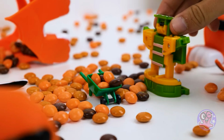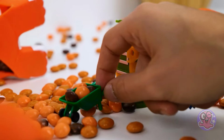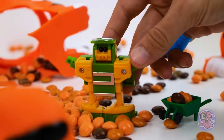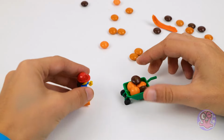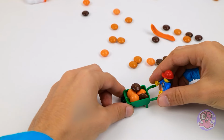Make way, the robot is coming. Whoa, he found something. This is a green cart. It can't be here on its own. Transformer, we need your help. I was right. We found the owner of the cart. Great. Just look at this uniform. I think it's a builder.